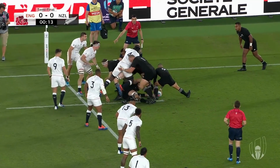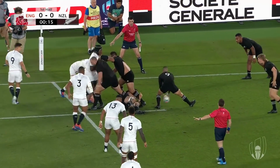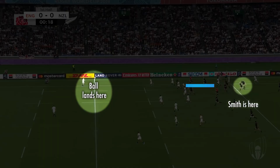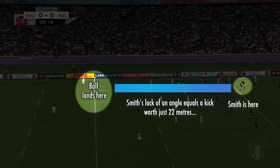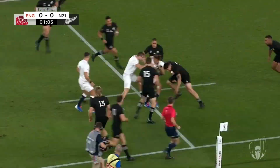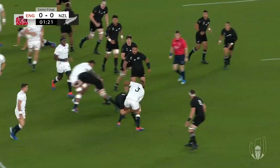Aaron Smith is right-footed, so the kickoff from George Ford is sent to the right side of the pitch. Smith was of course able to kick for touch, but couldn't quite gain enough distance for his box kick, as he had a lesser degree of room to work with. From failing to research the opposition, however, Hansen did not realise that England had baited the All Blacks into doing the same thing that Ireland had already done earlier that year.